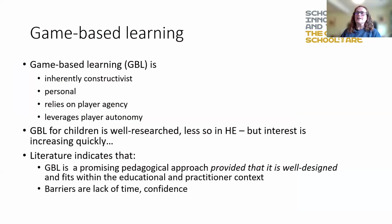So let's talk in detail now about game-based learning. Game-based learning, or GBL, is inherently constructivist. And what I mean by this, if you're not familiar with the term, constructivism is a framework or a methodology from pedagogical research, which means that the learners construct meanings for themselves. They don't just sit there passively listening and absorbing knowledge, they are active participants in it. So games have to be constructivist because they are inherently participatory.